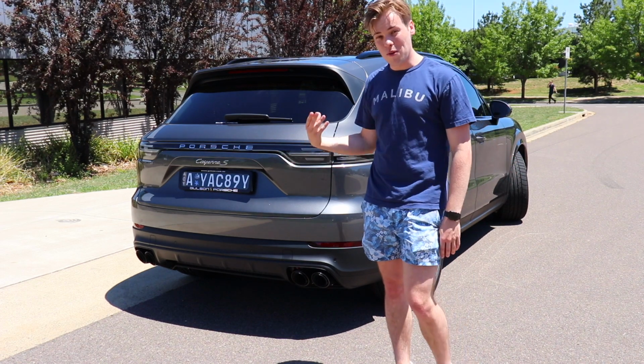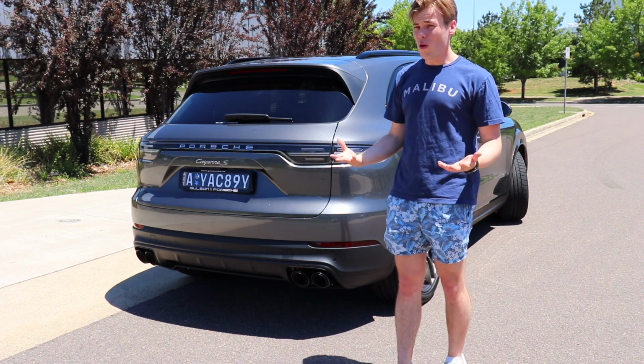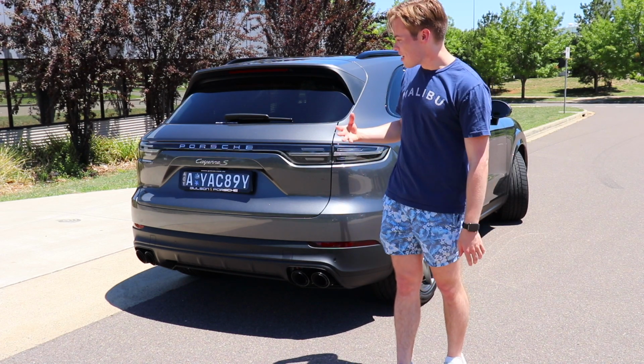The Cayenne is the ultimate family vehicle. The Macan's a great small size SUV, but if you have any more than 4 people traveling with you, or if you want to carry 4 people's luggage, that's when the Cayenne steps in, and it really is the original Porsche SUV.